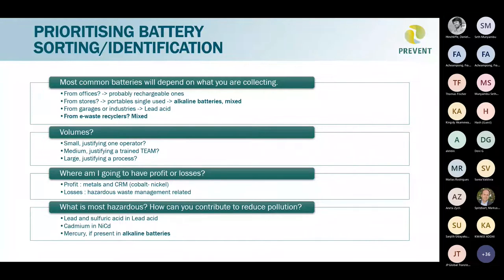Where am I going to have profit or losses? The profit will come from the metal and the CRM, the critical raw materials like cobalt, nickel, and lead. The losses will come from the hazardous waste management, some waste that you will need to destroy. You need to find a specialized enterprise for that, for sure. That's an issue.